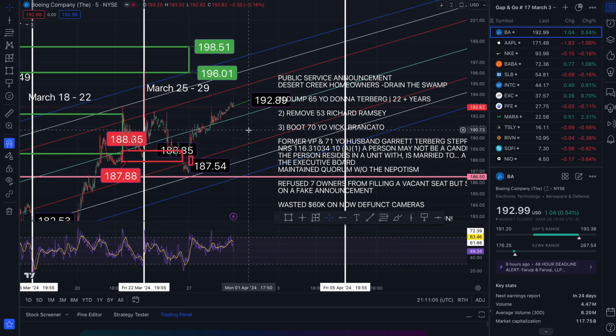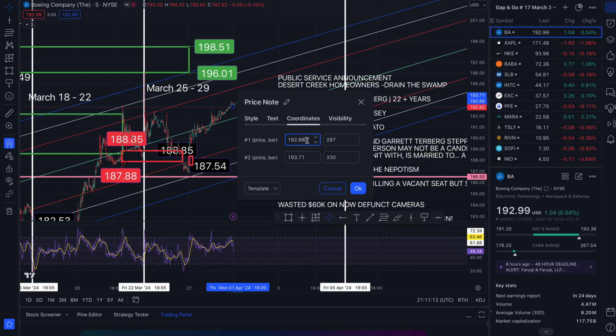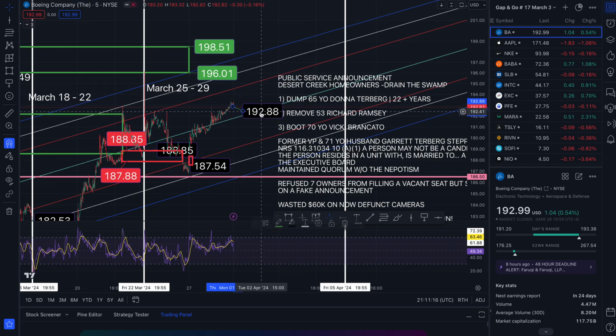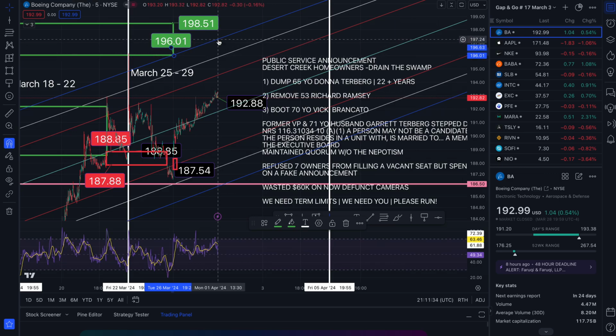Okay, 192.89. Oh, 89, that's 99. Here, double click on that and then hit coordinates, change that out. That's how you reset your numbers here. All right. $194.52, 195.93, 197.24. To the south, 191.78, 189.05, 187.66, and roughly 186.31. I bought in for my mom at 186.50.